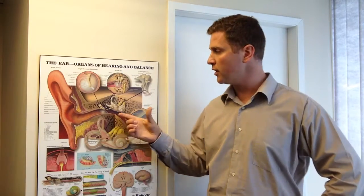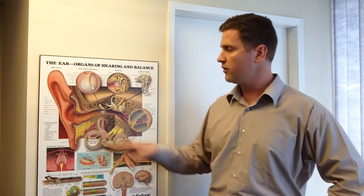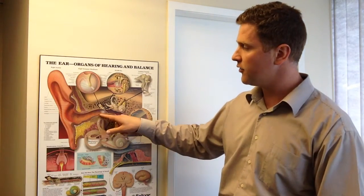So today we'd like to talk about the ear, the anatomy, how it sort of works, and also the hearing test and what comes of that. So the ear really has three parts. There's the outer ear, the middle ear, and then the inner ear. So the outer ear, of course, includes the visible part and the canal itself. That leads to the eardrum.